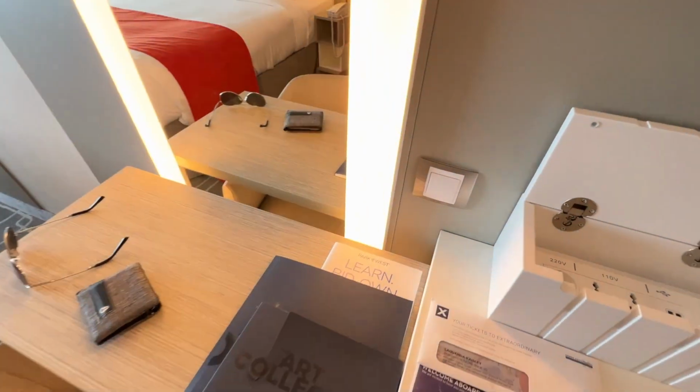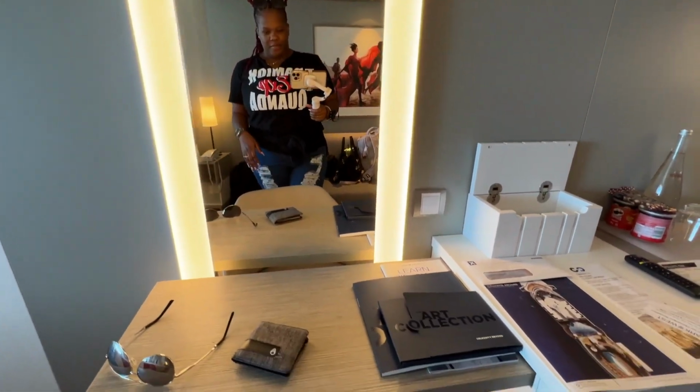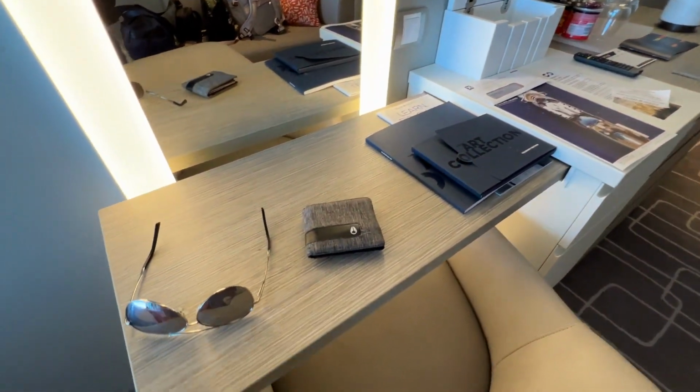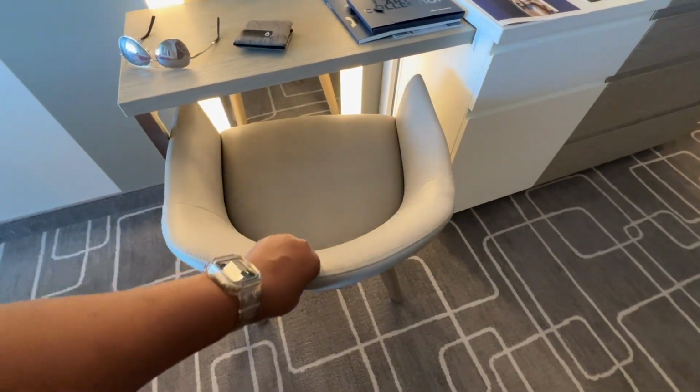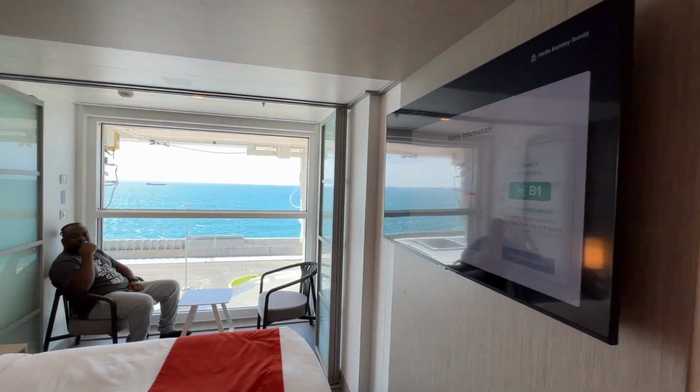Light switches for that. Okay, so another fun mirror here. Now, watching a few vlogs, we know that this can slide in and out, and we'll definitely use that later on. The chair is there. And let's go on to the bedroom side.